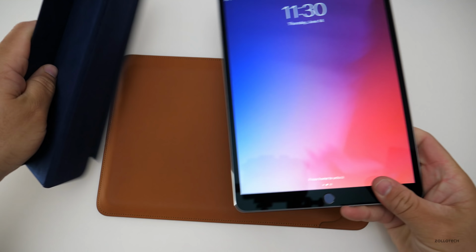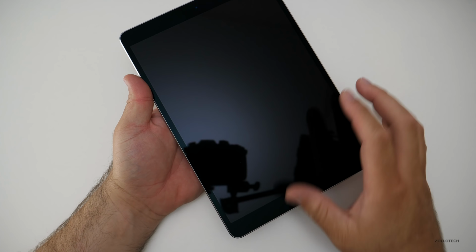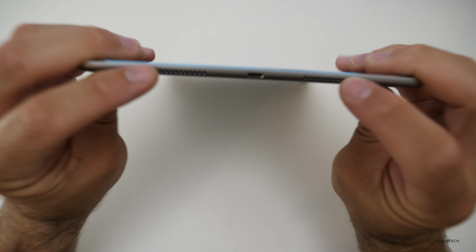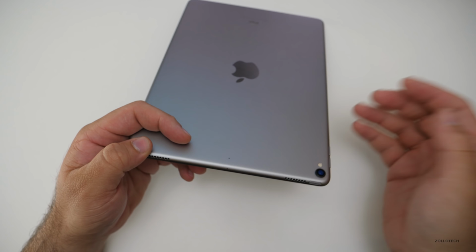So we do have a thinner bezel on the front. Let me move these aside. You've got the thinner bezel on the front, which is nice, a larger display, and also you've got the iPad Pro speakers here, which is one of my favorite things. They're nice and loud, very clear, and they give you that stereo sound when you're watching video with it.